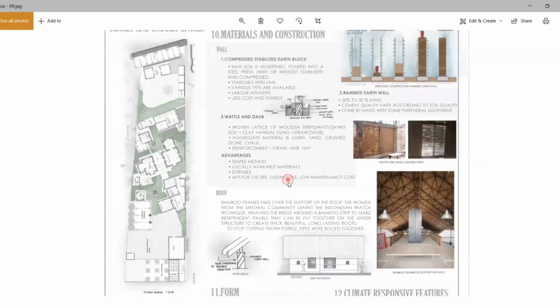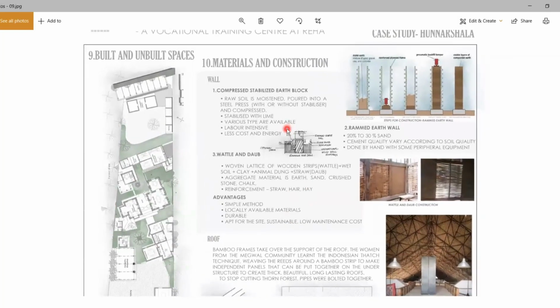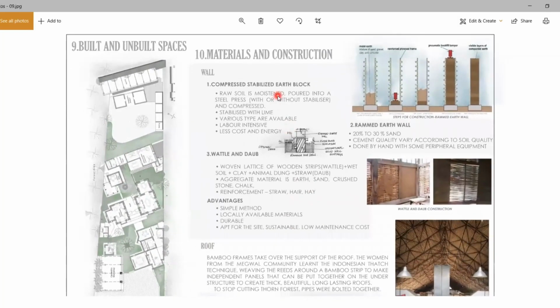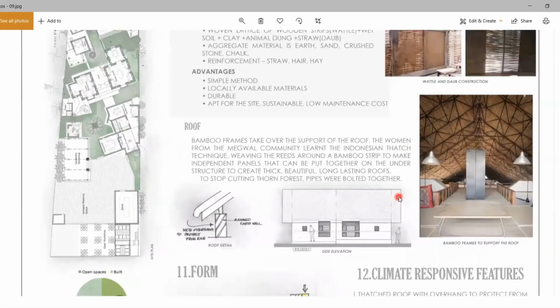While focusing on materials and construction for walls, compressed stabilized earth blocks are used in some parts, and other adopted construction techniques, and rammed earth walls can be seen, and these all provided thick walls which maintain thermal comfort inside the room. And in case of roof, bamboo frames and bamboo thatch are used with overhangs to protect from rain and sun.